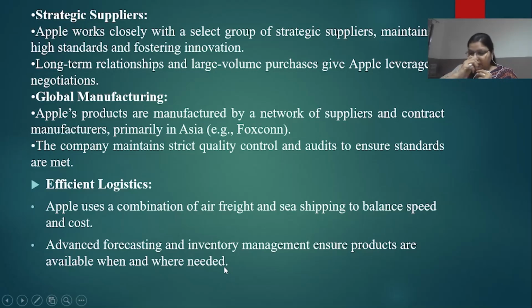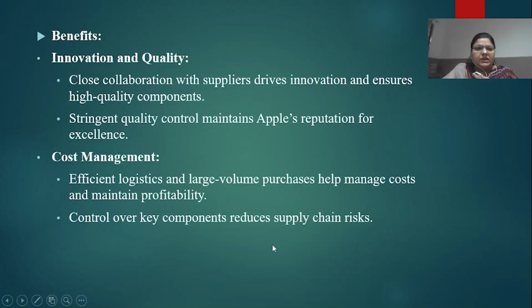Because each and everything is very advanced in the Apple company. So the inventory and forecasting of inventory management ensures that the products are available or not. If the products are not available, they will do other processes and try to find when and where the production, we can say the need of the product, is. So these are some benefits.